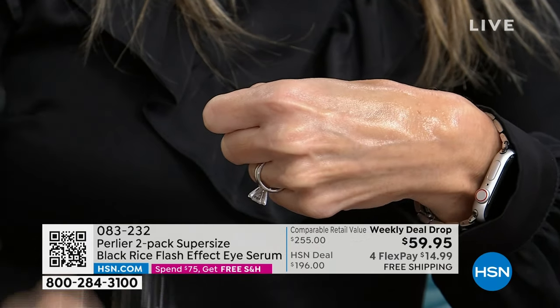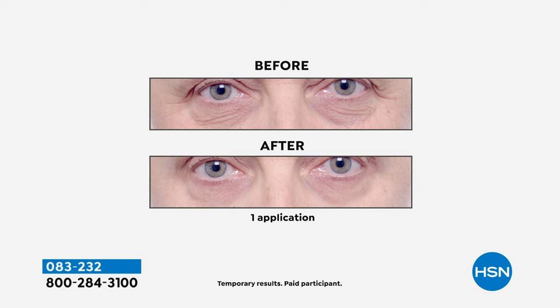This is a clear gel. You can feel, Valerie, it's also cooling to the skin, and that is because of the witch hazel plant. That will help the skin around the eyes be totally hydrated, give you that bright-eyed look, refreshed.